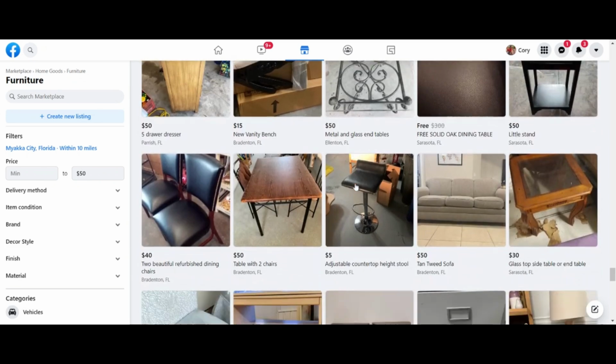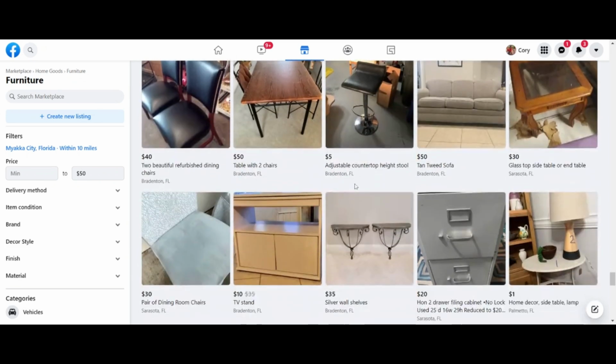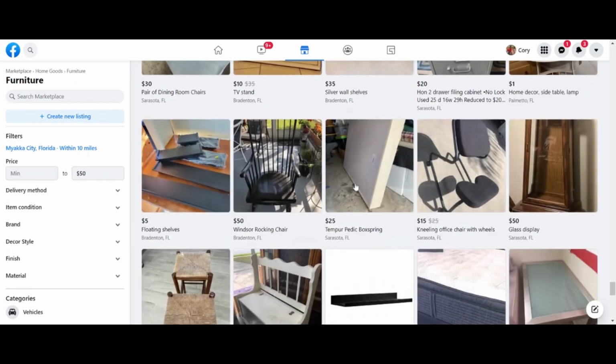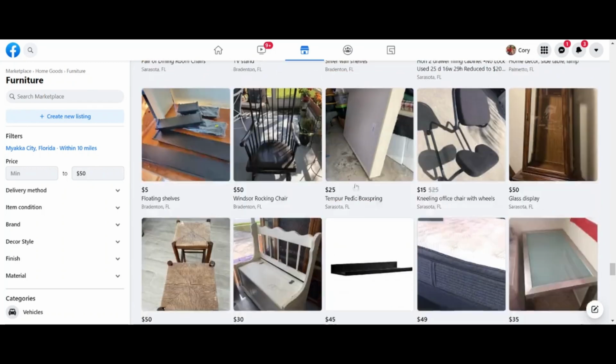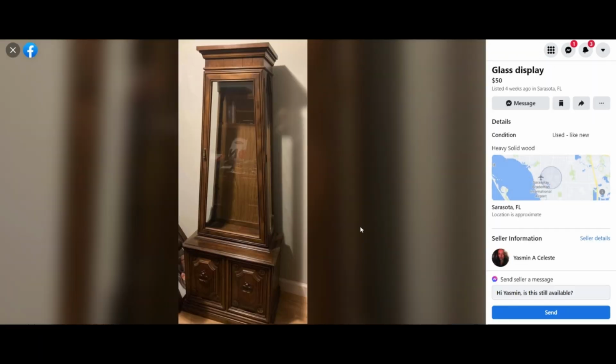Let's see what else. There's a rocking chair. What is this thing? It has to be a clock or something. What in the world? Glass display. Heavy solid wood. So this is a unique piece.